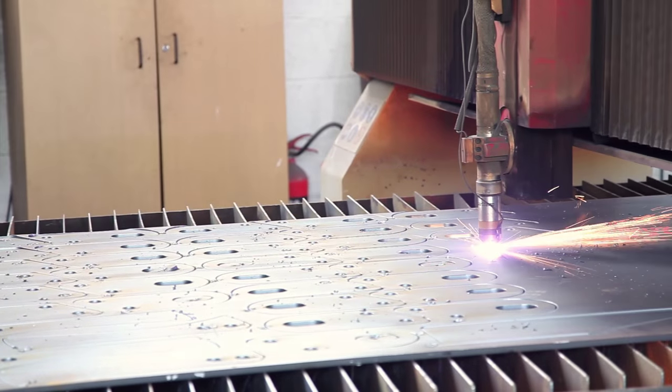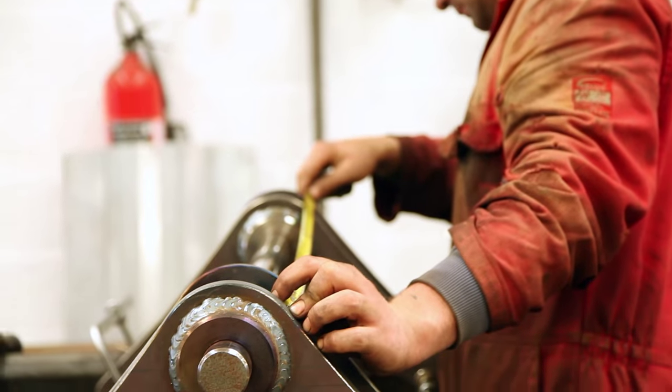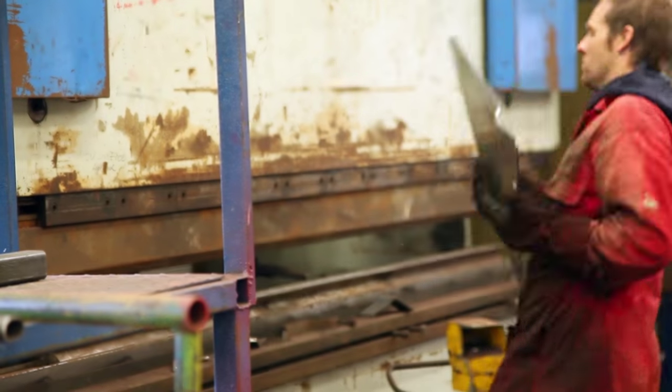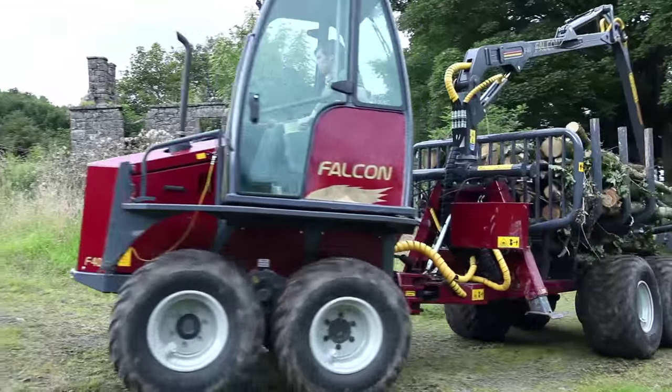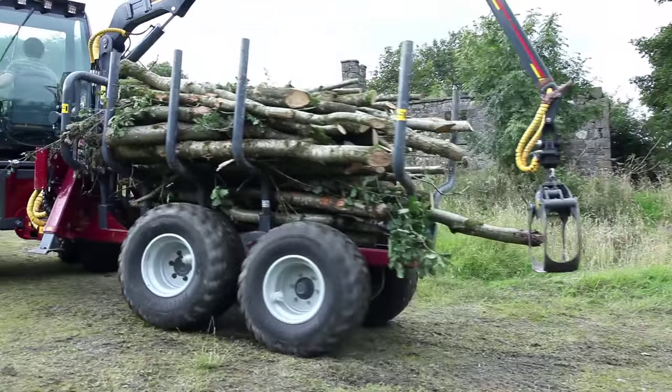Designed, engineered, and manufactured in Ireland, we have a wealth of experience behind us. We know our steel, and we know how valuable our forests are. Its mechanical reliability, productivity, and efficiency shall allow you to bring wood to the roadside at an affordable cost.